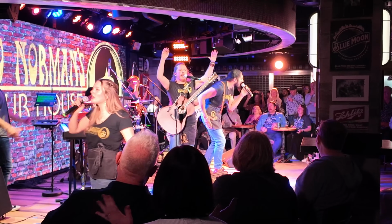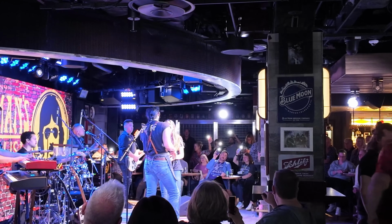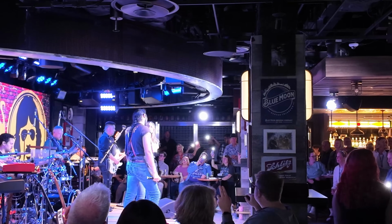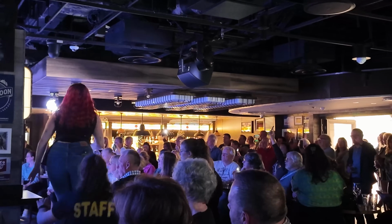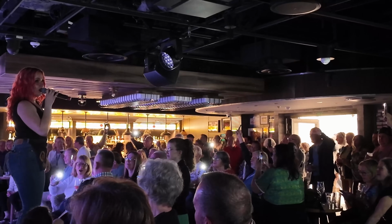This is the St. Norman's Bar, which appears to have live rock music. They're all very keen down there, jumping around, clapping their hands. In fact, even the last song of the night, they encourage everyone to get their mobile phones out, put the torches on, or flashlights for you Americans, and they jump around, emulating a rock concert venue.